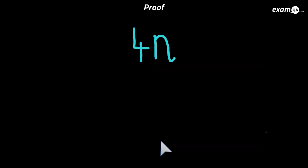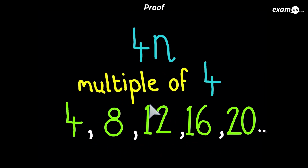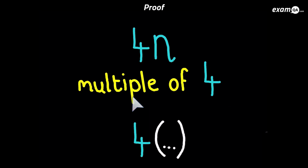And we can do the same for this one. Let's put some numbers in. So I've put n in as 1, 2, 3, 4 and 5 to get the first 5 terms. And we notice that they're all multiples of 4. So very similar to multiples of 3, you want to just simply factorize out 4. And if it was multiples of 5, you'd want to factorize out 5. Multiples of 6, you want to factorize out 6, and so on.